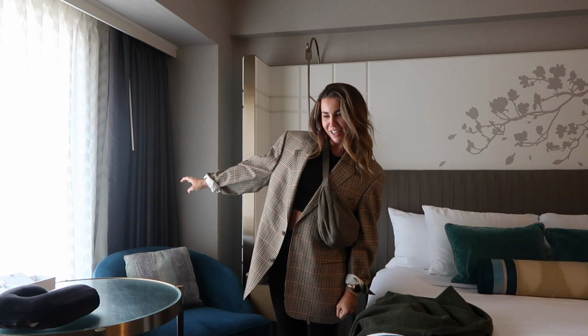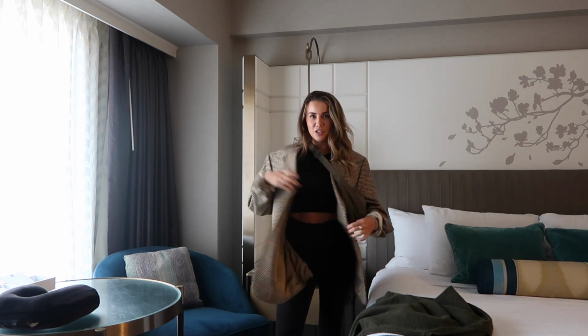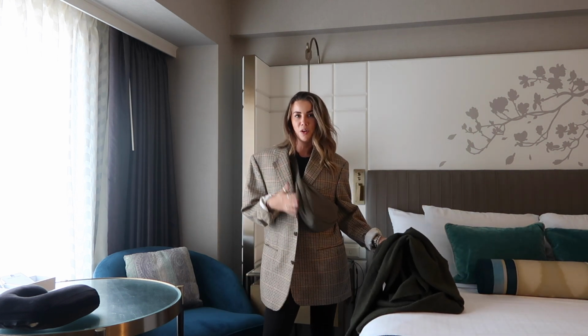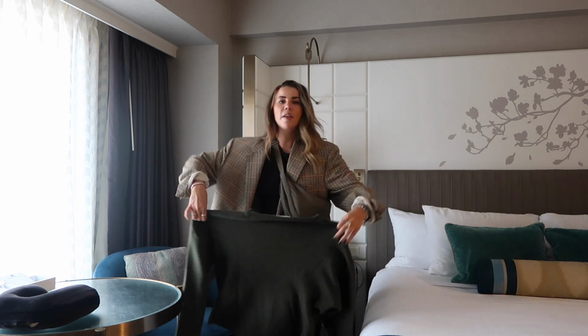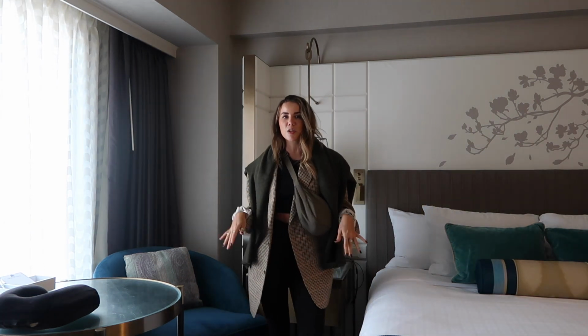Hello guys, I'm about to head out the door. I'm very tired, but this is what I'm wearing for the day. So I've just got on some leggings, little t-shirt, my Burberry vintage blazer, and this cute little crossbody, which I actually need to make a bit longer, it's quite short, but this is from TikTok shop. And then I've actually got a green jumper that I'm going to pop over my shoulders, but I'm thinking that could be good for like chucking on if I get a bit cold. And then I'm just going to put my New Balances on.